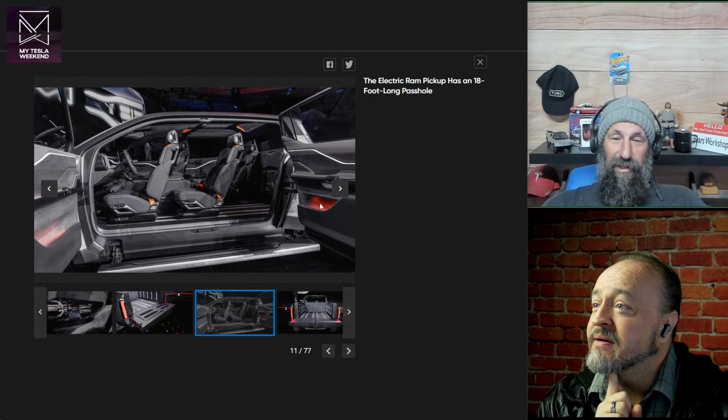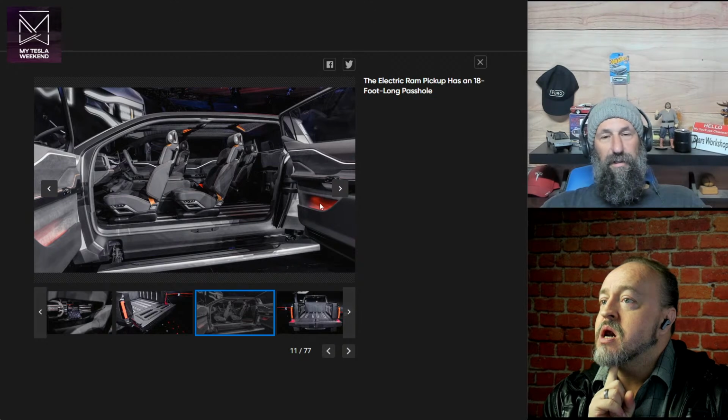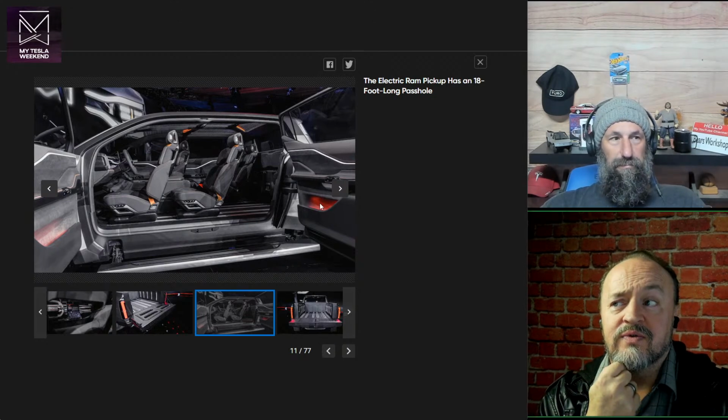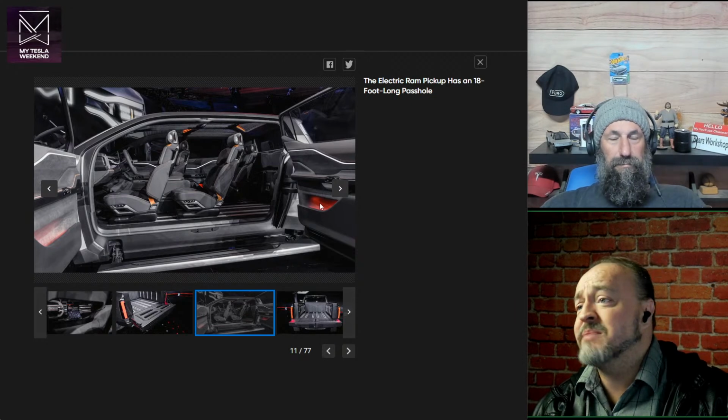I think it's cool. Why don't you like suicide doors? Oh, I don't have an opinion on them. I just know they were discontinued for a reason, and I assume the reason has to do with the name.